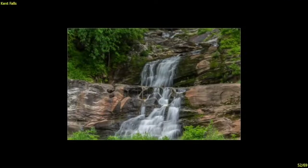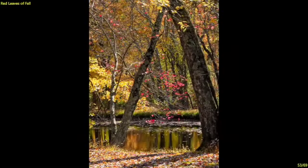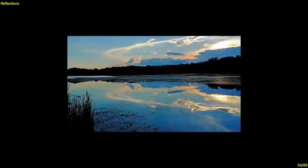Kent Falls. Twenty. Red Leaves of Fall. Twenty. Reflections. Eighteen. Green River Overlook.